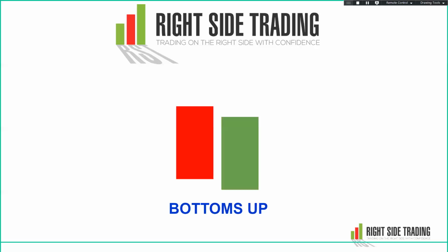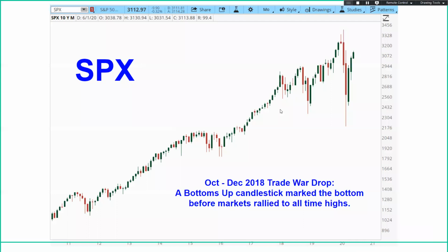When we discovered this, it was just mind blowing. And I'm going to show you some of the things that we saw that made us become true believers that this is truly a bottoming candle. Let's go to the chart. Here's the chart of the S&P 500, okay?